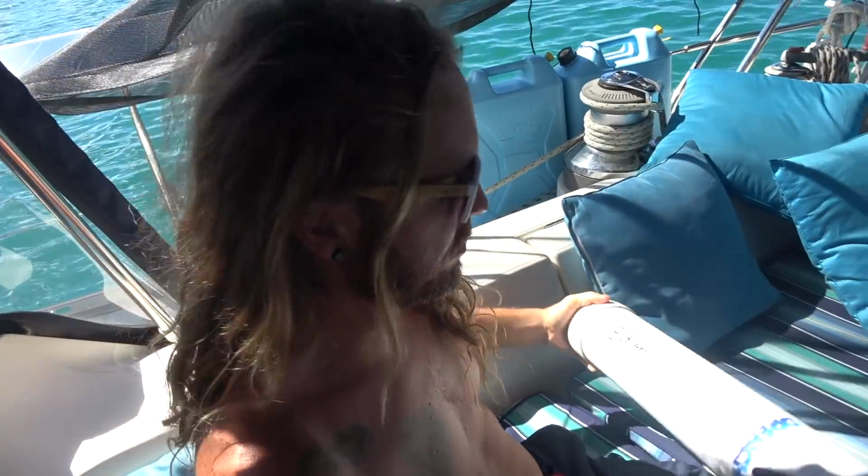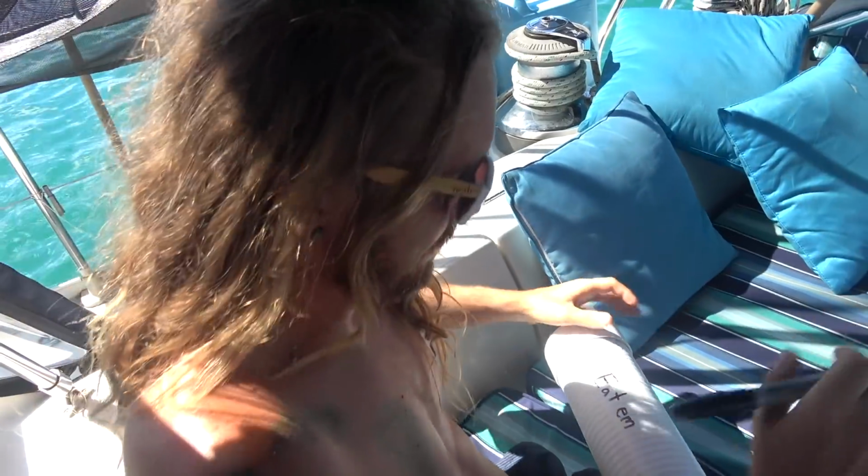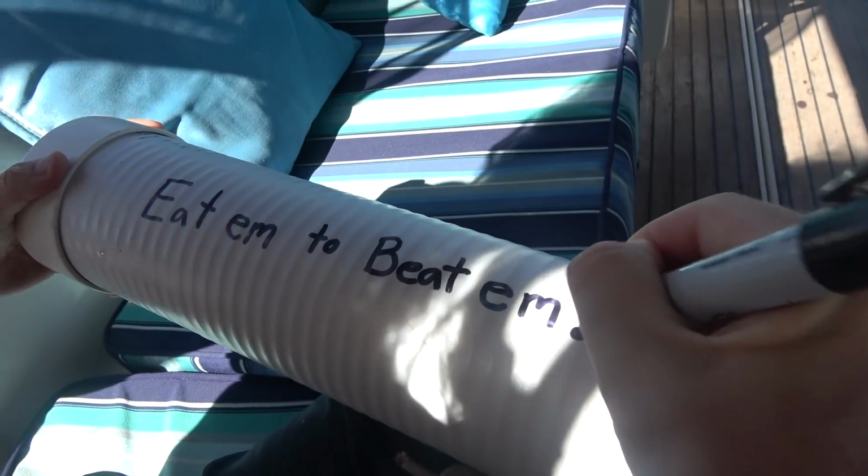This is our little fish tubie. It's slayed many a lionfish, and I'm hoping that they will continue the tradition up through the Caribbean. What's your message? Eat 'em to beat 'em.